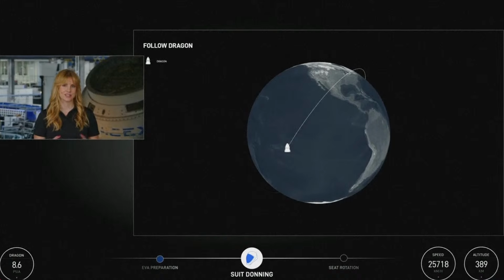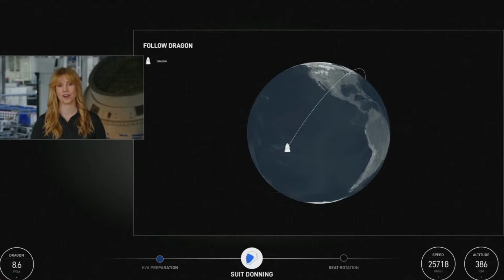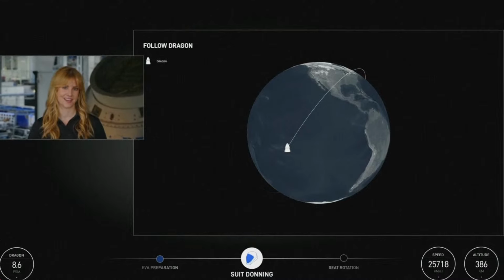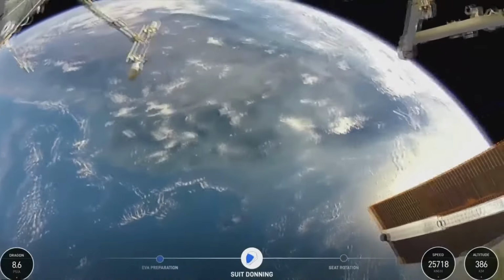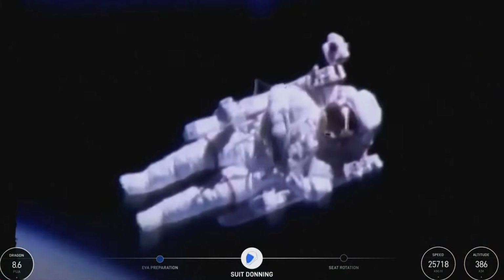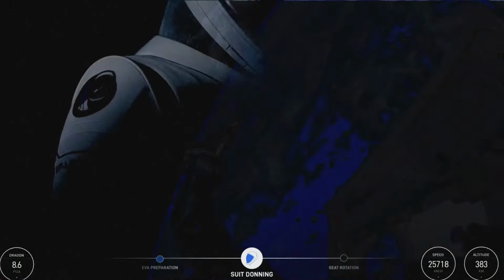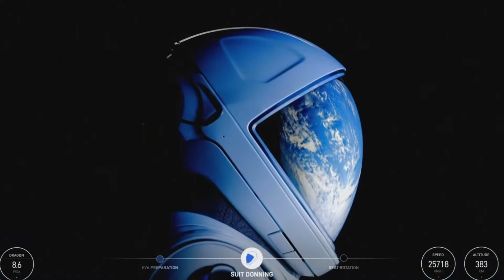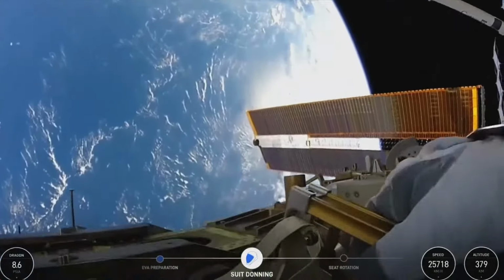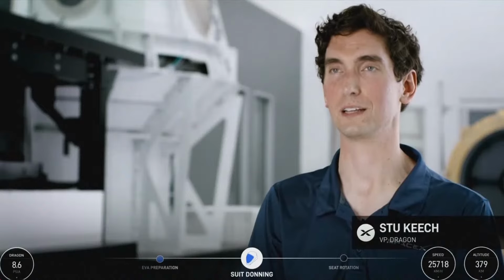We also had a chance to talk to the SpaceX team that developed some of the hardware and procedures for our first spacewalk. Let's hear what they had to say. EVA stands for extravehicular activity, and it's any sort of operation in space where a human is getting out of the spacecraft. So in the case of Polaris Dawn, we're going to be testing the mobility of the suit. We're going to see if the in-space operation matches the training we've done here in Hawthorne. There's really a lot of different things that can happen during an EVA, and this is the first step for Dragon and SpaceX.